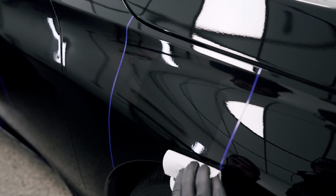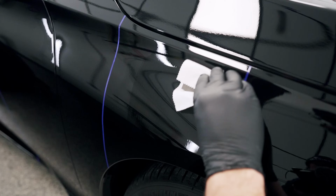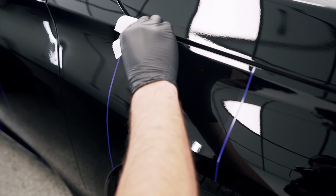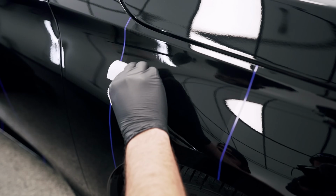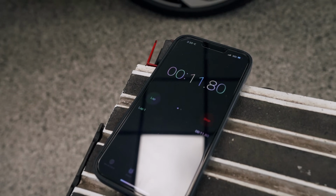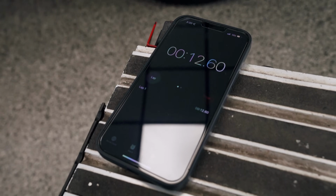Work in controlled areas to remember where you previously applied the product. Work in horizontal and vertical movements or circular motions to ensure the product is carried throughout consistently. Wait 1 minute before leveling the product. If you start leveling too early, 9H will be absorbed into the towel. On the other hand, if you're too late, 9H will become tacky and too hard to even out.